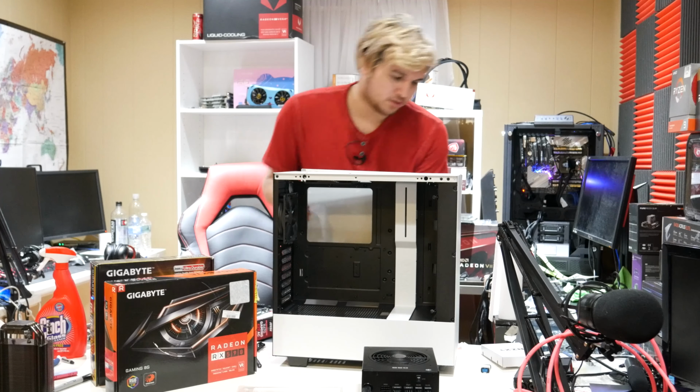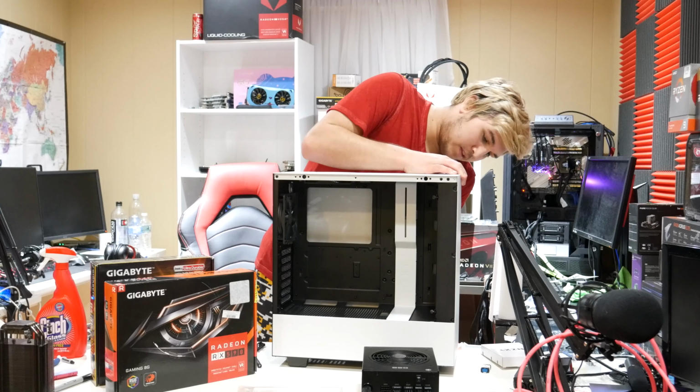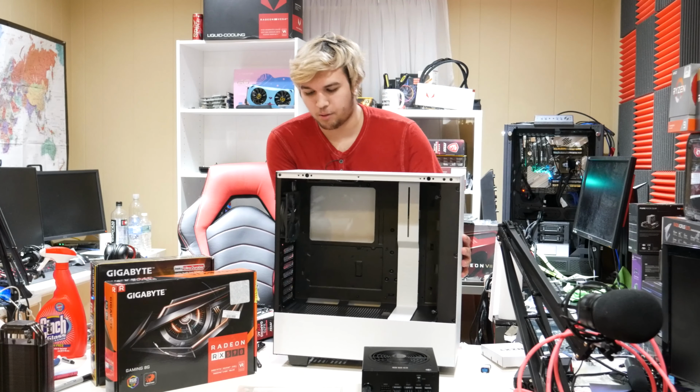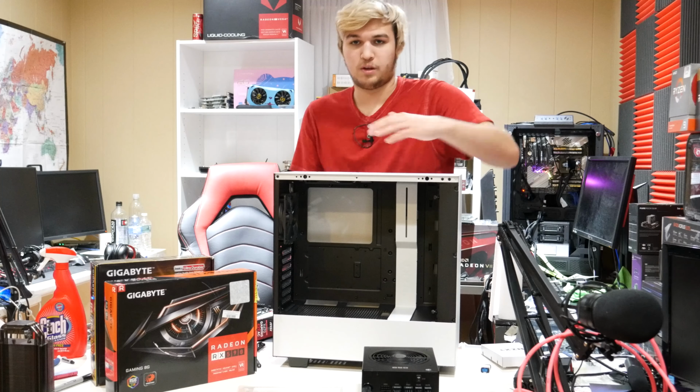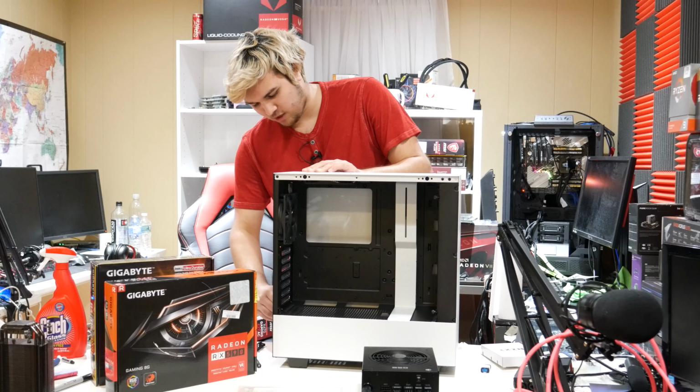I don't really know the terminology for the sideways stuff, how it applies here. But never build and put in your motherboard like this when the PC's like this. I've done it. It's possible. It's just a pain, and it's a risk you don't have to take.